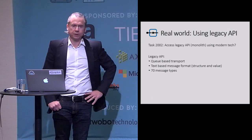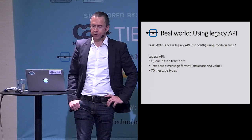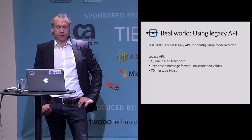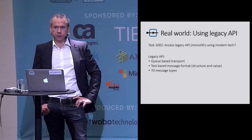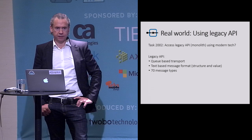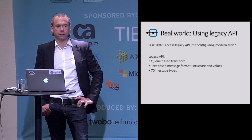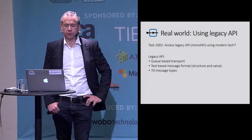So I start with a typical situation in an enterprise. You have a legacy API, and it's a monolith. It's queue-based transport. You have a text-based format with just the message data structure and the values. You can't see from the message what the values mean. And maybe you have 70, 80 different message types.